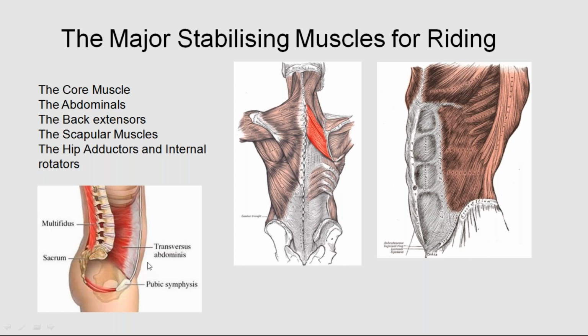Now the core muscle is made up of 3 muscles. Traditionally, we just talk about the transverse abdominal muscle. That's the deepest muscle layer of all of the abdominal muscles, and it certainly lies deep to all of the back muscles. Now the transverse abdominal muscle, the pelvic floor and the multifidus make up the group. The traditional one that we train is the abdominal muscle.